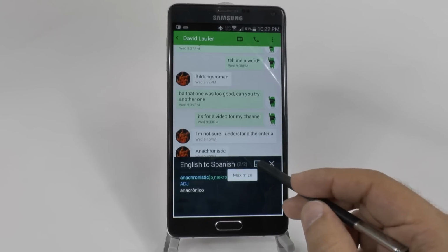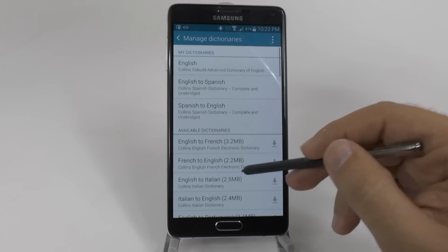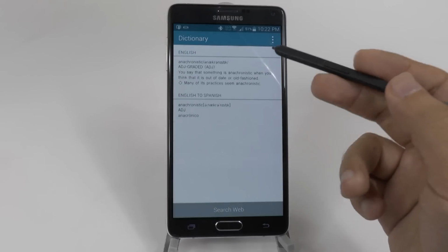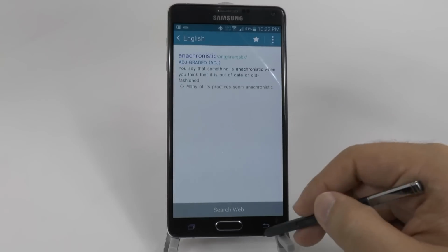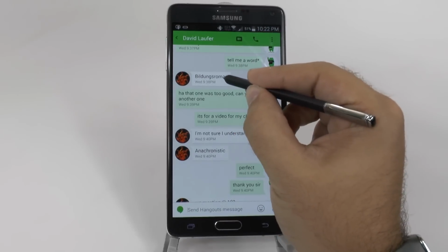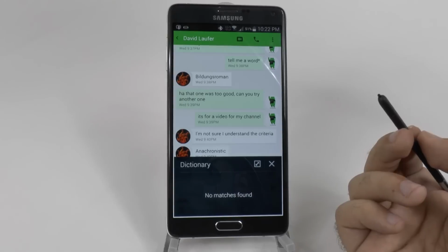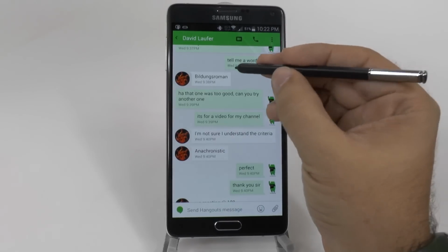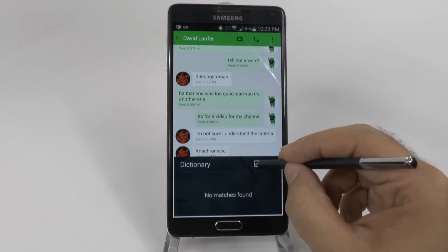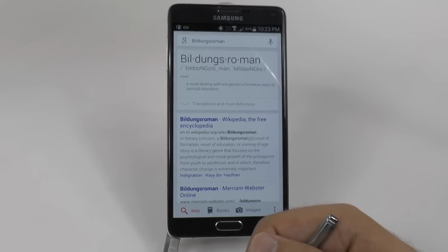Once you actually use this, it'll allow you to download the full app. So you can manage dictionaries and download more so that you can have lots of different languages. And you can actually see a more detailed word as well. So there was one word that this got stumped by, and it was too good. And this dictionary didn't find any matches. However, the nice part is, because this is connected to Google, that even if this happens to you, you can just search the web and it will define it right away.